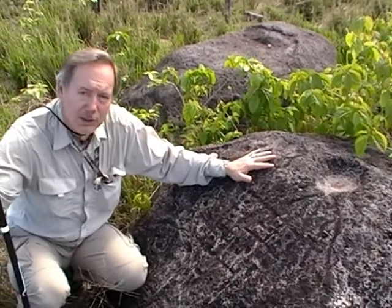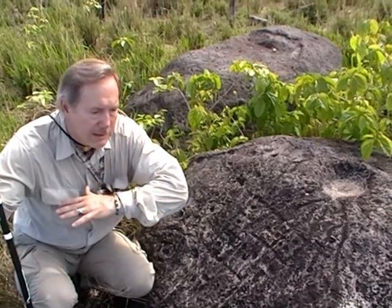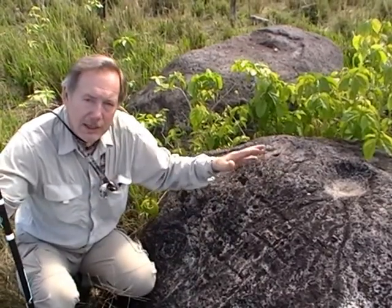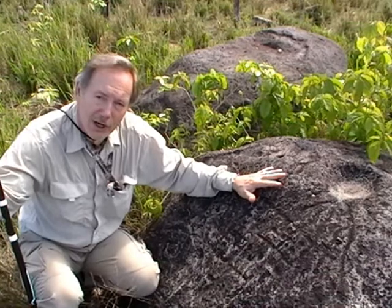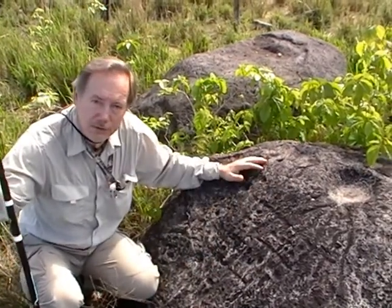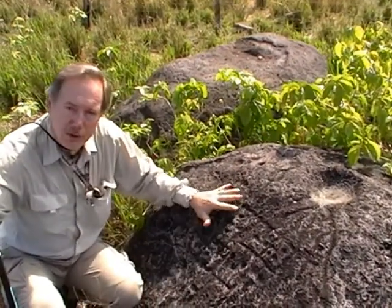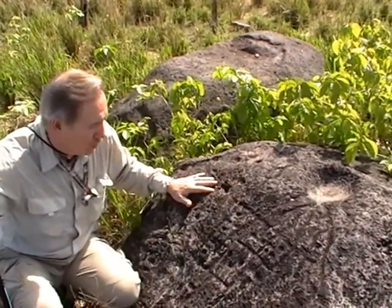Unfortunately, these things are being destroyed. What happens here in the summer or in the springtime is they clear this by burning it. The heat on these rocks eventually cracks them, and these slabs slide off, and then the art, or the petroglyph, is lost. So we're lucky to see this now. These are very old, so we should be happy that we're able to see them.